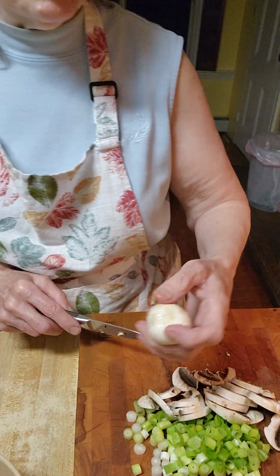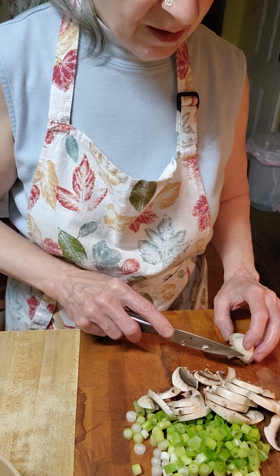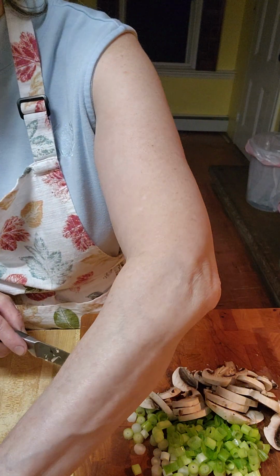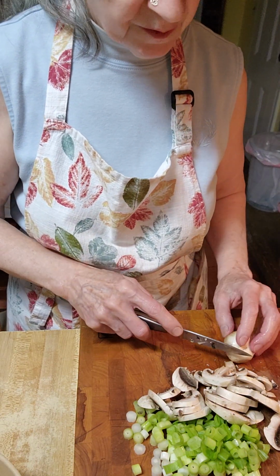But I have put green beans in my stews. I put different things in it. So we never know what we're going to get next. But I will serve this over rice.